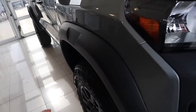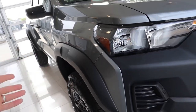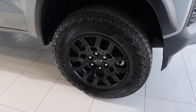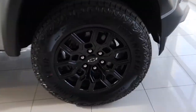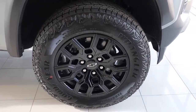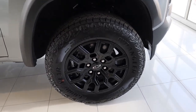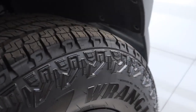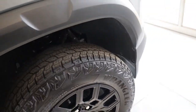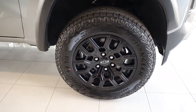Now, coming over to the side, you do have a little bit more width to the Trail Boss trim level compared to the work truck or the LT, and that's because this is more off-road capable. And then talking about the tires and wheels, you do have a particular wheel and tire setup for the Trail Boss. These are blacked out 18-inch wheels wrapped around Goodyear Wrangler Territory all-terrain tires. These are 265 millimeter wide, and as you can see, they do have a little bit of tread over here on the side, which should make it a little bit more capable if you're taking this vehicle off-road. Now, in case you're wondering what the size of these tires are, these are 32-inch tall tires.